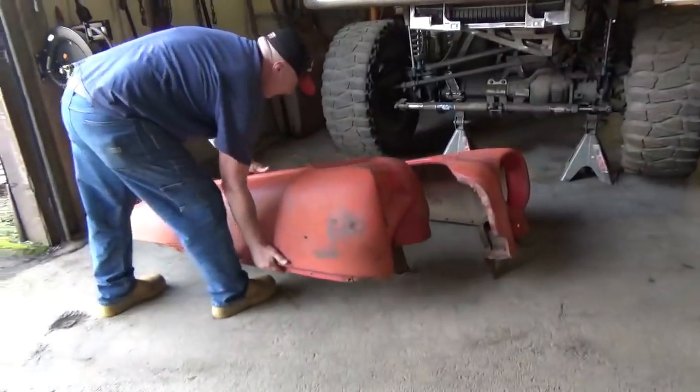Those aren't the Viking fenders, are they? What? Those aren't the Viking fenders.